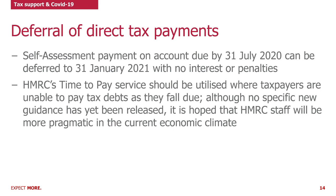One thing that hopefully will come through is that in the past, what has tended to happen is HMRC have asked for a sort of immediate payment followed by an instalment plan. And hopefully it will be realised that asking for an immediate payment at the moment may not be possible.